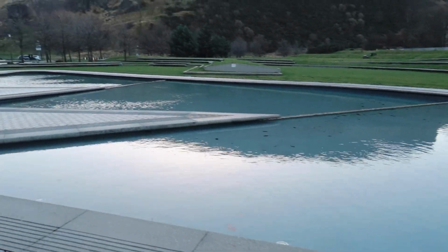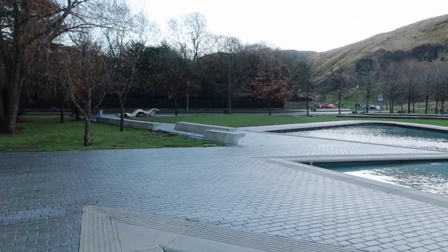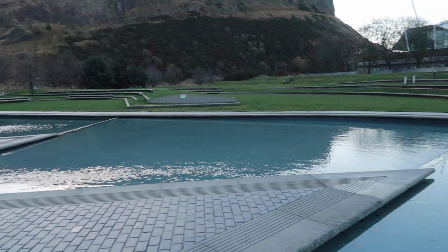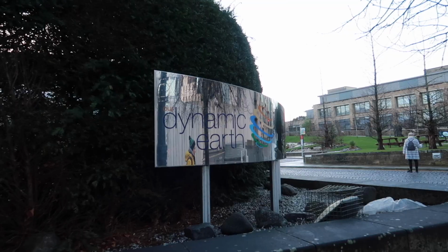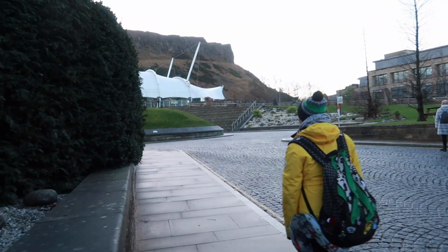And this bit here with all the water's cool. Got a wee seat over in the distance there, like a sculpture type thing. And all these pools. I like this bit, all the grass. We're just about to head into dynamic earth. And look at that.